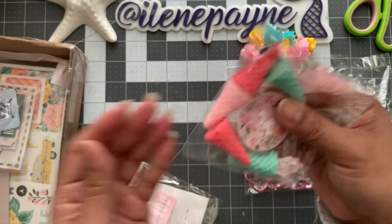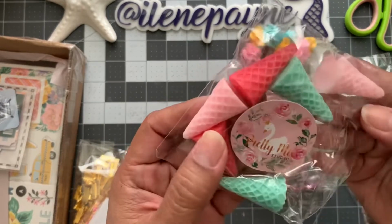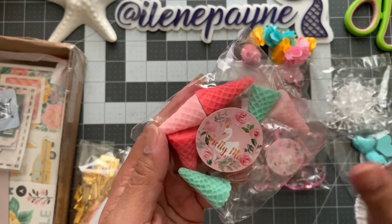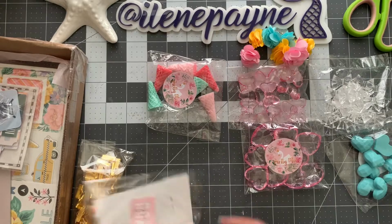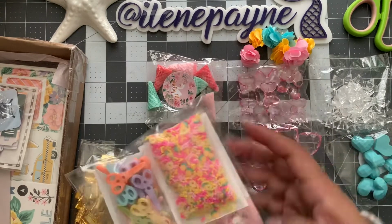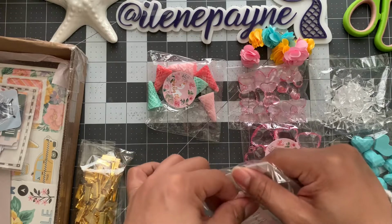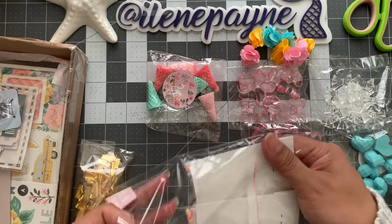And then I got a pack of these ice cream cones. How cute. Oh my gosh. Too pretty. Pink, mint, and light pink or lighter pink. And then we have a bag here with some smaller things, so I have to open this. Oh, I didn't want to do it, but I gotta.